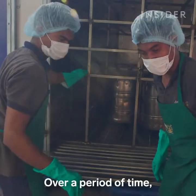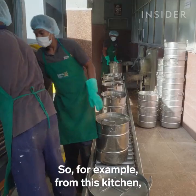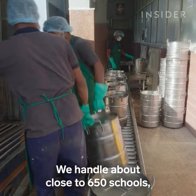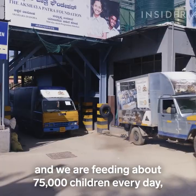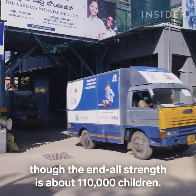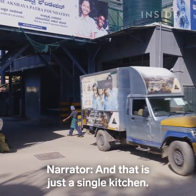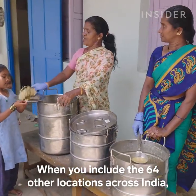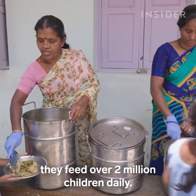Over a period of time, Akshaya Patra has developed logistics ability. So for example, from this kitchen, we have about 32 vehicles. We handle close to 650 schools. And we are feeding about 75,000 children every day, though the enrolled strength is about 110,000 children. And that is just a single kitchen. When you include the 64 other locations across India, they feed over 2 million children daily.